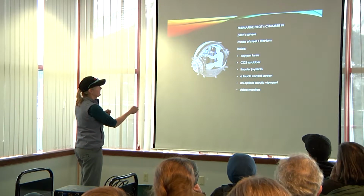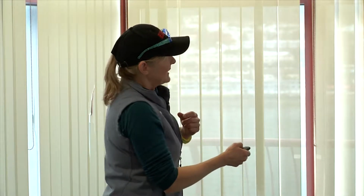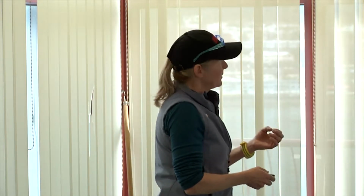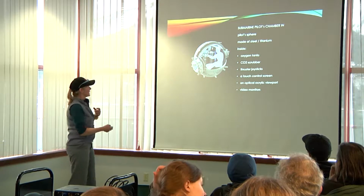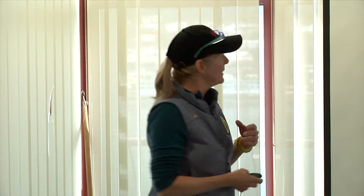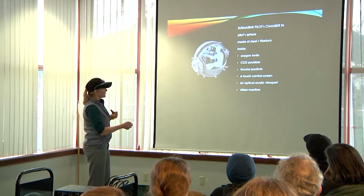So the pilot sphere is made of steel, or the strongest blends of steel, or titanium. Inside, everyone has several basic components, and this is really a short list because those compartments are crammed with tools, lots of tools you have to deal with. Oxygen, CO2 scrubbers to remove what you exhale. We maintain inside the submarine sphere exactly what you're breathing here, or as close to it as we can, which is what percent oxygen? About 20%, 20.8% oxygen. So all the equipment to maintain that, plus all your tools, video monitors and such.